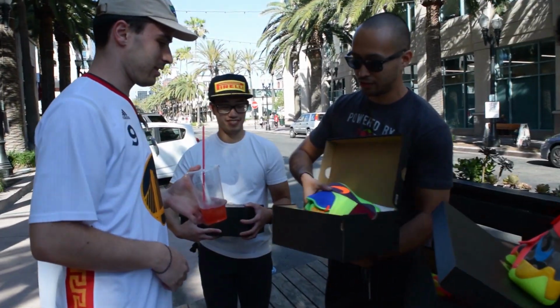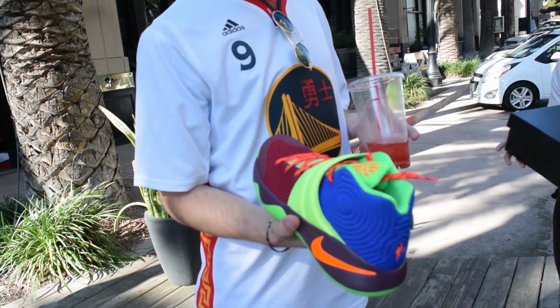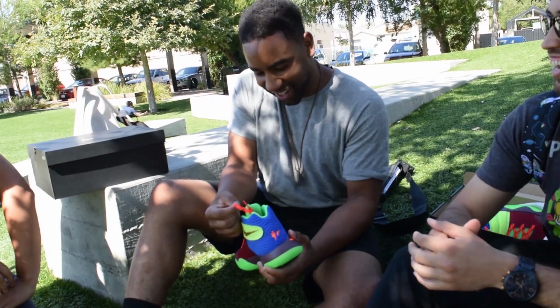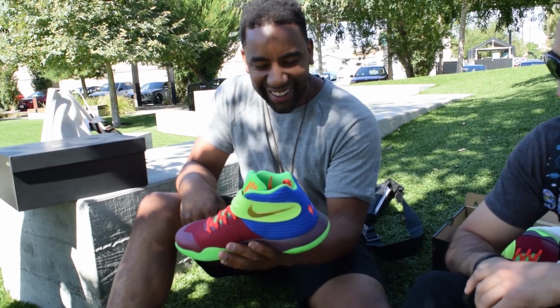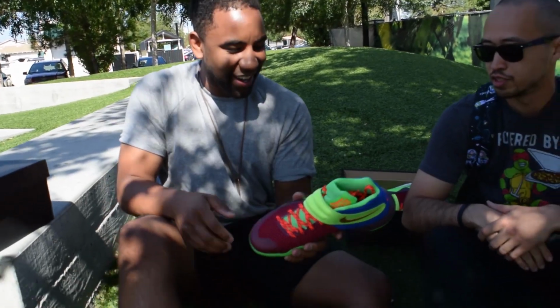Here are mine, some Kyries. Oh, man. They got good players. I'm not a Warrior, but I'm a Warrior fan. Okay. All right. Those laces are pretty dope, though, actually. There we go. Okay. I do like this. Wow. Okay. He's loving this. That's not bad.